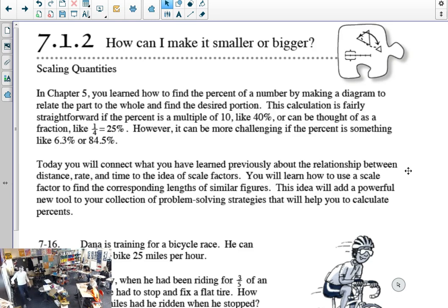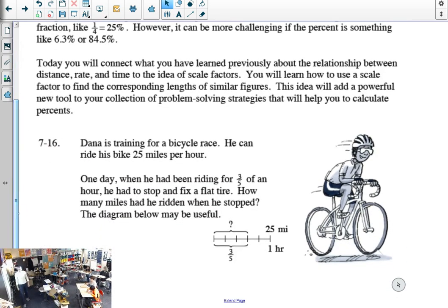So, today we are going to put this all together with things that we've done before, some things that we haven't done, some things we started last week, like with our little toys and the data that we were collecting from those, and we are going to solve some problems. So, in 7.16, we have Dana training for a bike race. Now, what's interesting is they tell us that Dana had ridden 3/5 of an hour, awkward way to talk about time, but 3/5 of an hour, had to stop to fix a flat tire.